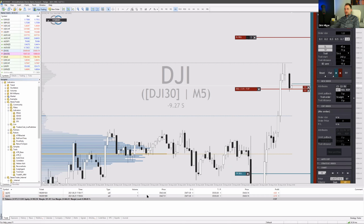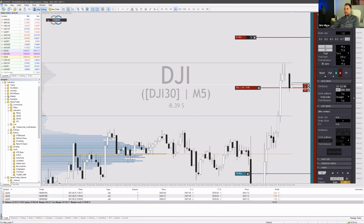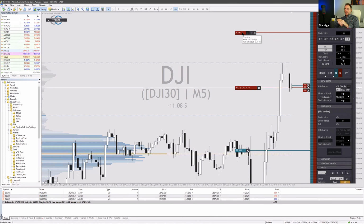Here you see that it's actually 2 positions. You can even add 1 more. No matter how much I add, it always remains at this one label for the position and still one stop loss and take profit, because StereoTrader accumulates all the positions in one pool. And this is the reason why I call this a pool panel.